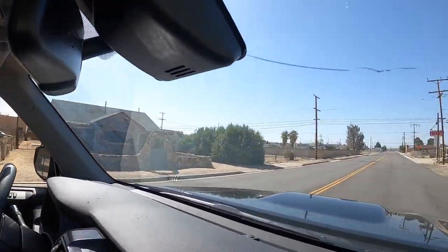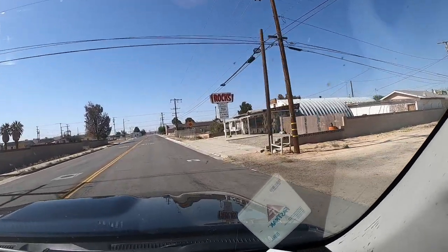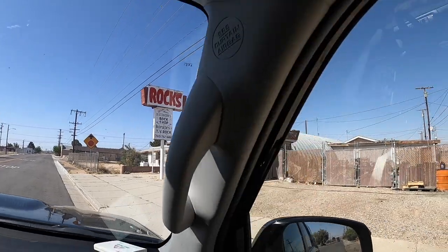Here is a really, check this out. Rocks. I think. Oh my God, I think I need to see this. Yeah, we got to go in this rock museum. It doesn't look very open, unfortunately. Oh, this is badass.